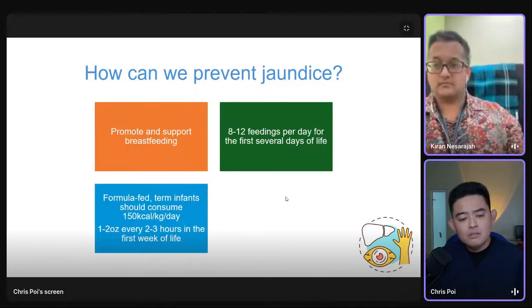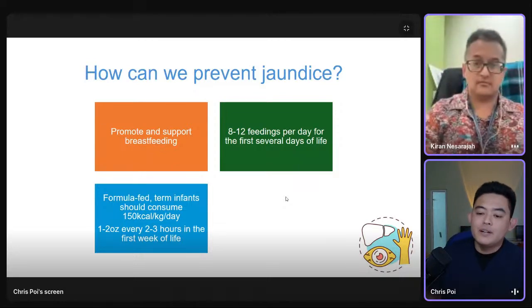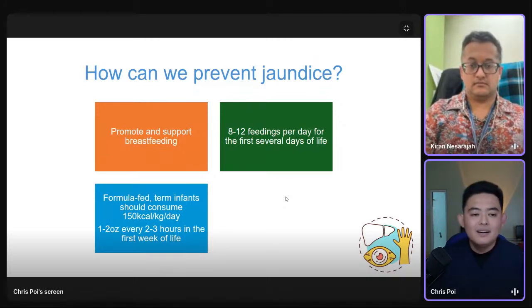And on the other hand, you also have formula-fed babies. How much should they feed? It's 1 to 2 ounces every 2 to 3 hours for the first week of life. And then comes the question: should I change formula? Should I change to formula M? Should I change to goat's milk formula? Because my friend said that it reduced the incidence of jaundice. Well, there's no truth to that.